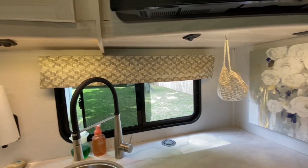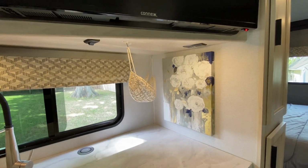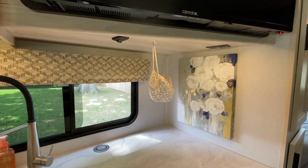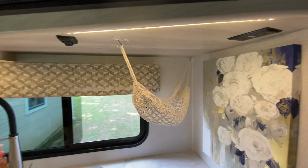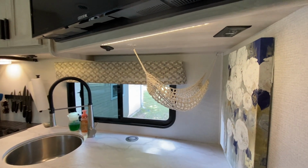And then I have some artwork that's just from Hobby Lobby. It's held in place with command strips. And then I have a little hammock that's marketed for fruit, held in place with some command strips and hooks, 2-pound little strips. I put bread in there. So it's a bread hammock, not a fruit hammock.